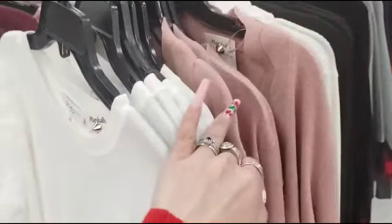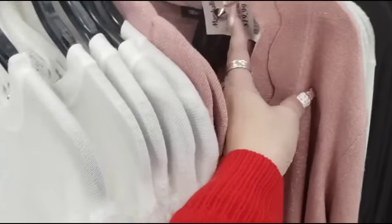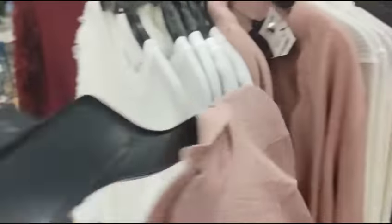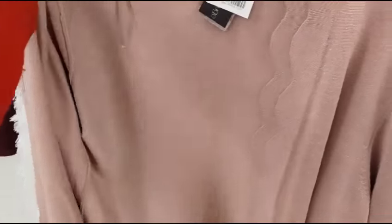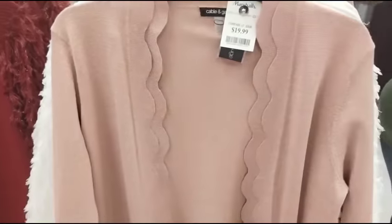All right, they also have these really nice cardigans. These are beautiful. They're pretty long, too. They're not cropped. $19.99. Watch, I'll pull it out so you guys can see exactly what I'm talking about. And these run big as well. And that's what that's going to look like. It has a scallop look, and it kind of drapes. It's a color where you can wear it even into spring. It's a really nice color. It has a little bit of glimmer to it.